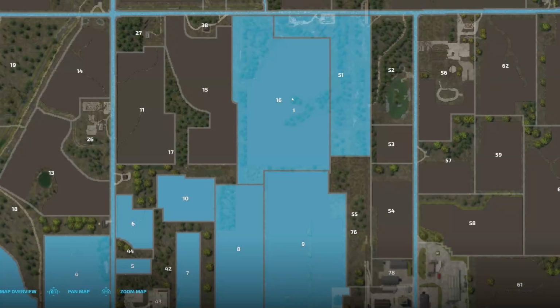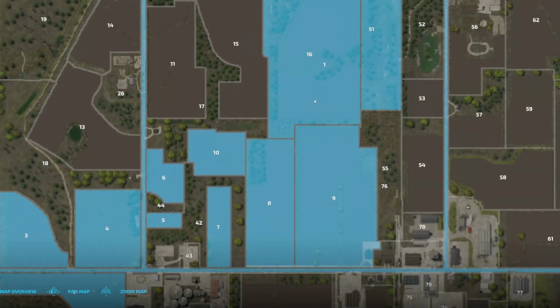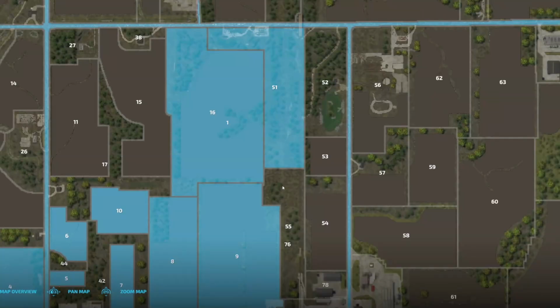I kind of went a different route, and I started using these numbers. So over here, we bought this field by our home. I consider it plot 1, not necessarily field 1, but plot 1, and then 2 and 3 and 4, 5. We bought the first 10 essentially. Not mentioning 51 because that's where our initial home is.